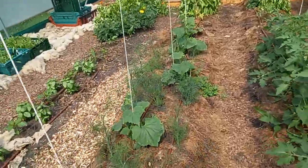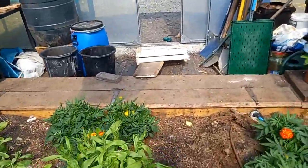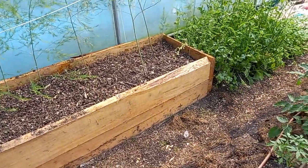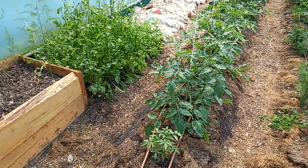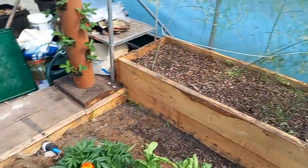Having a taste. The fennel tastes nice. Just imagine having a piece of salmon, steamed salmon with that fennel being put on the top while it was steaming. Oh, lovely. Lovely jubbly.